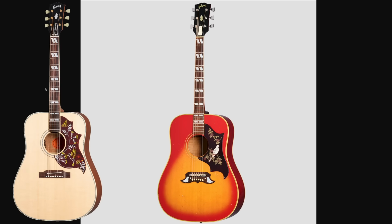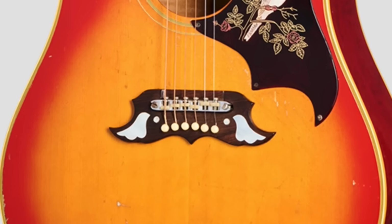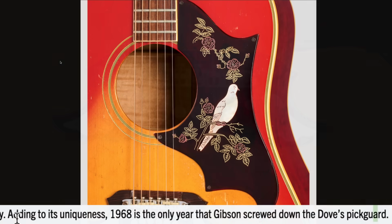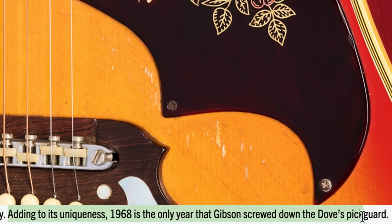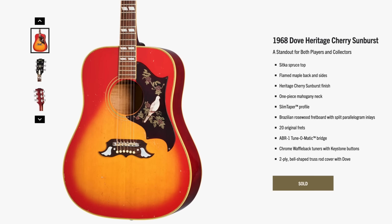The Hummingbirds are a little bit more Gibson traditional if you don't like the longer scale and you want the mahogany back and sides. But that's definitely a vibrant cherry sunburst color and everybody's favorite bridge design, depending on who you're talking to. And then, yes, the era where they screw the pick guards into place. Overall, it doesn't seem to be in too bad a condition, and it says the only modification is a strap button. But if you had your hopes up, that was $10,500, and it's already gone.